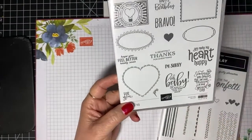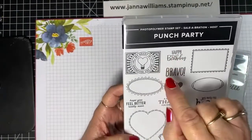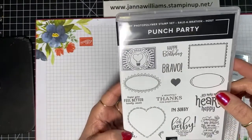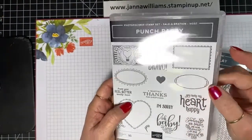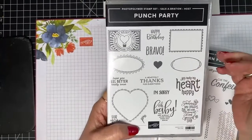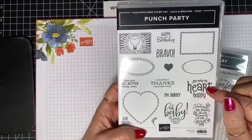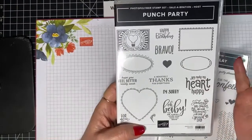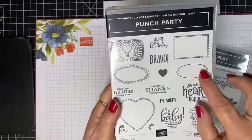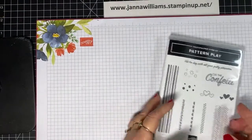And then I'm going to use, what am I using out of this one? Oh, the Happy Birthday. So you could use any happy birthday. I just liked that font because I kind of thought it went along with the other one that I'm going to use out of the other set here. This set is going away really soon. Celebration ends at the end of this month. But if you were to place an order or have some of your friends help you and place orders together, and you manage to come up with a $300 party or order together, then you could choose this as one of your free sets. And it's a great set, and it coordinates with all these different punches. So that's why it's called Punch Party. Okay, let's get started.